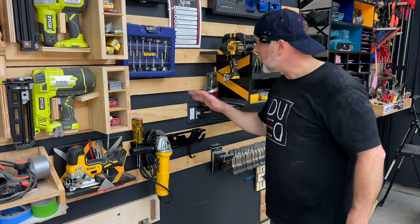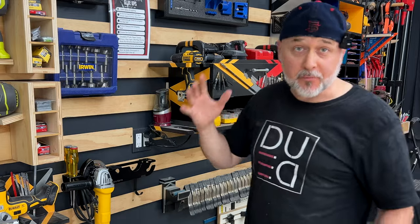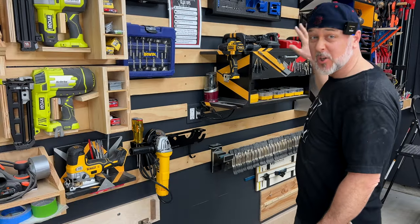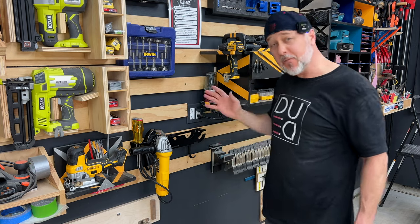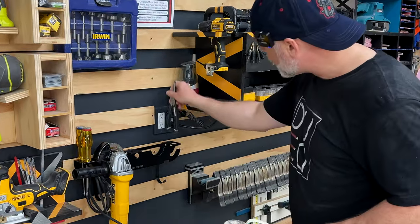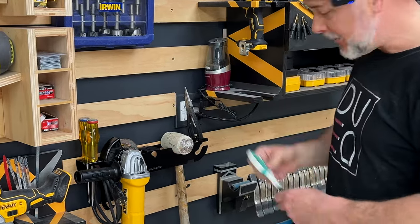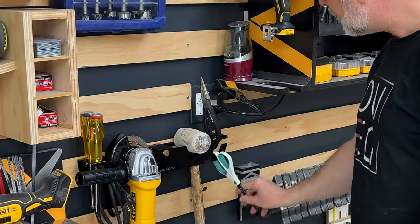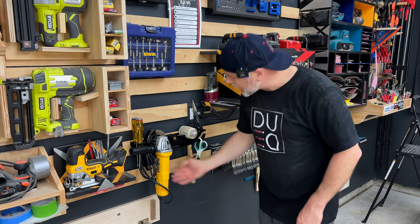I had to shift a few things around to make sure it had full clearance right here. That's the beauty of the French cleat system. I was able to shift everything just a little bit. I don't have a second angle grinder or polish or anything like that, but for the meantime, I got room to store a pair of pliers, my mallet, and a pair of scissors. When I get some more discs, they can go right here or right here.